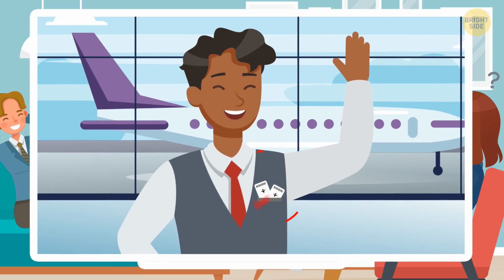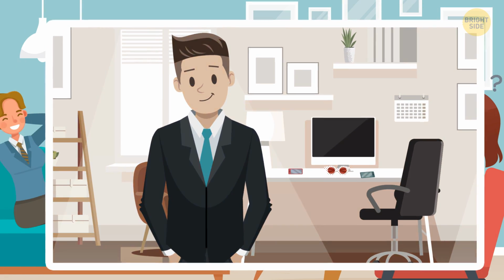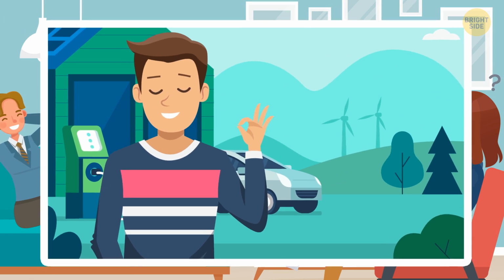Rick has 2 tickets in his pocket, and Will doesn't live alone. There are 2 phones and sunglasses on the table. Therefore, Kelly chose to date Andrew.